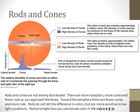It's also interesting, so I say in the slide, notice tonight how you can't see color in the dark. When you turn the lights down low enough, you cease to be able to see color. Everything becomes shades of gray, right? And that's because in low light conditions, the cones just don't work. So all you have to work with are the rods.